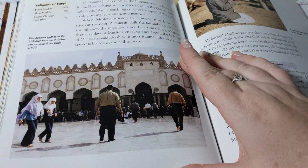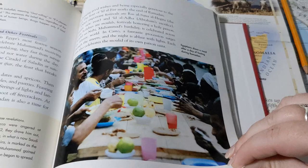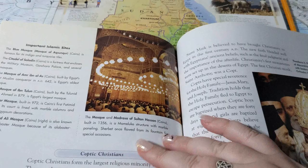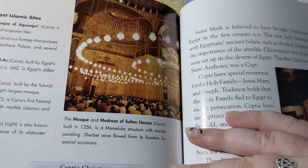And going to the big mosque, the Al-Azhar Mosque, built in 972. And a Bedouin man doing his prayers. Oh, this must be Ramadan, yeah. Having a big feast together after the sun sets. Oh, how beautiful. Does it say which one this is? Okay, this is the Muhammad Ali Mosque, known as the Alabaster Mosque because of its alabaster walls. That is so beautiful. Man, gorgeous.